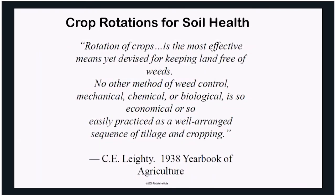Let's talk about crop rotations now. The story is told of George Washington Carver way back in the beginning of the last century, telling cotton growers who were rotating cotton on cotton on cotton to break that cycle by growing peanuts in between. And lo and behold, the peanuts fixed nitrogen and the cotton growers found their yields increasing. So the concept of crop rotation has been around for quite a while.